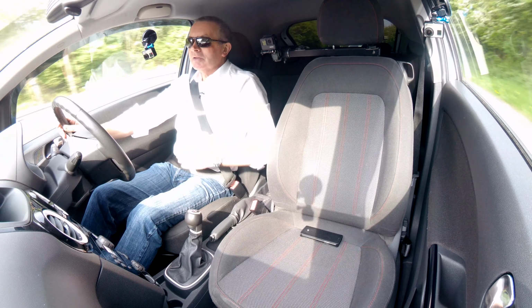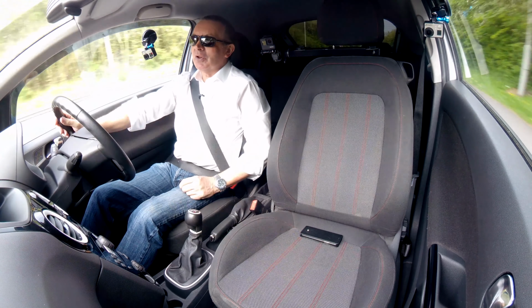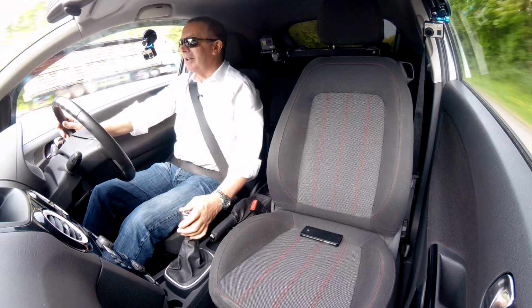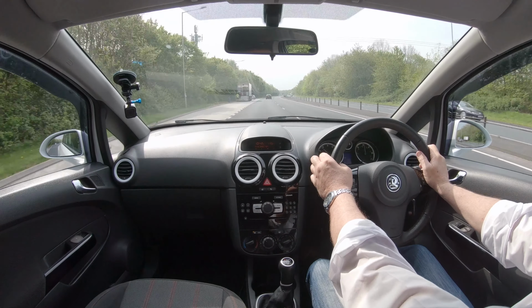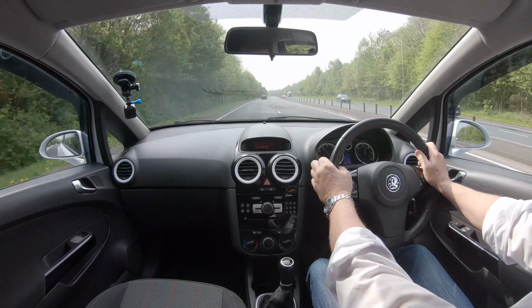My first car was a Ford Anglia, which I paid £75 for, and then I paid £150 for the radio cassette to go in it. So things have changed a little bit these days.